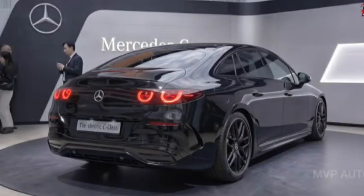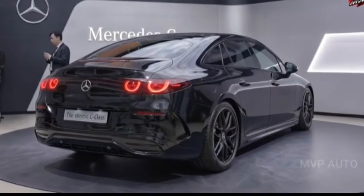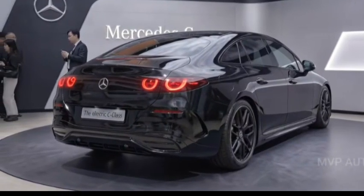And the real question is, does this electric evolution still feel like a true C-Class, or has it become something entirely different?